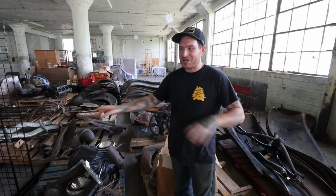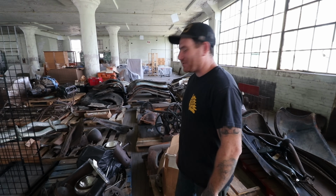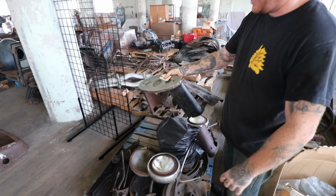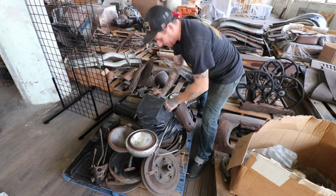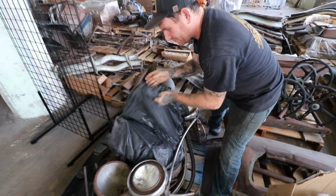People were coming over: how much? No, we just bought all this. We didn't even figure it out. All our stuff's still in the trailer. So it was kind of mayhem in the beginning. I haven't even fully gone through this stuff, but there's a really nice gauge panel here for '32, more headlight bars. There's trash bags filled with parts that, again, I don't even know what's in here.